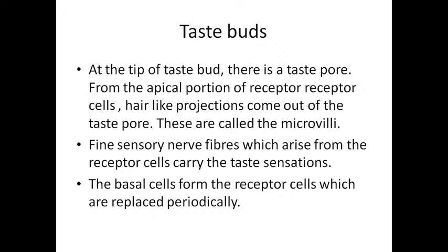At the tip of the taste bud there is a taste pore. From the apical portion of the receptor cells, hair-like projections come out of the taste pore. These are called microvilli. The fine sensory nerve fibers which arise from the receptor cells carry the taste sensations. The basal cells form the receptor cells, that is gustatory cells, which are replaced periodically.